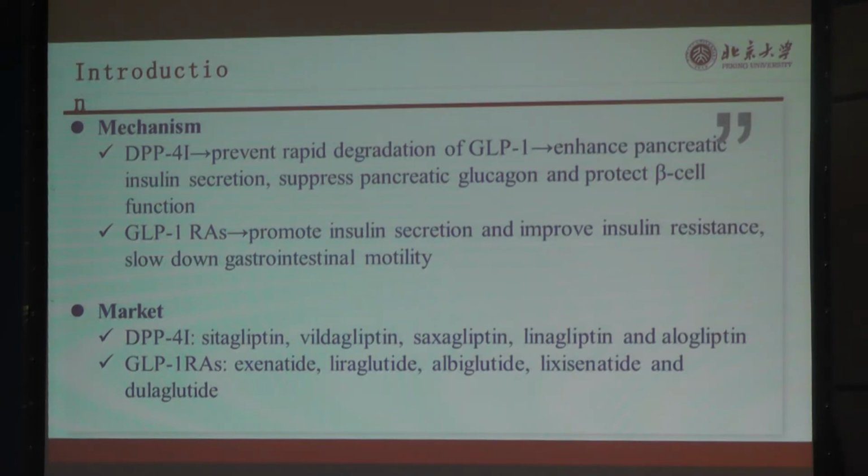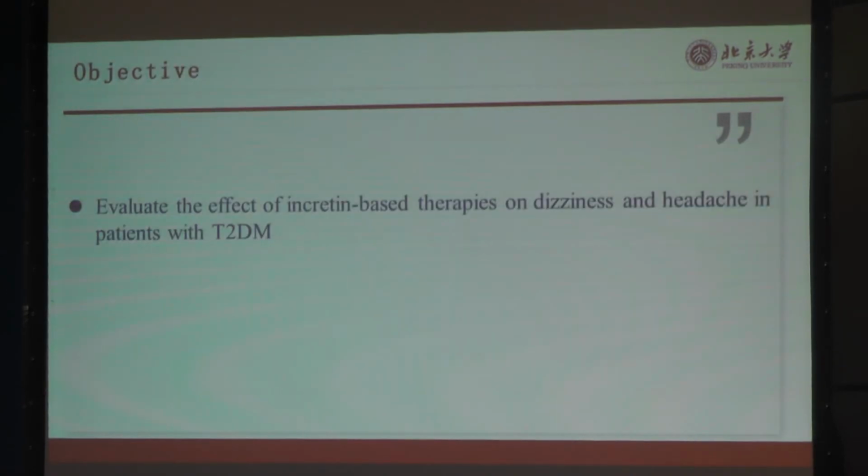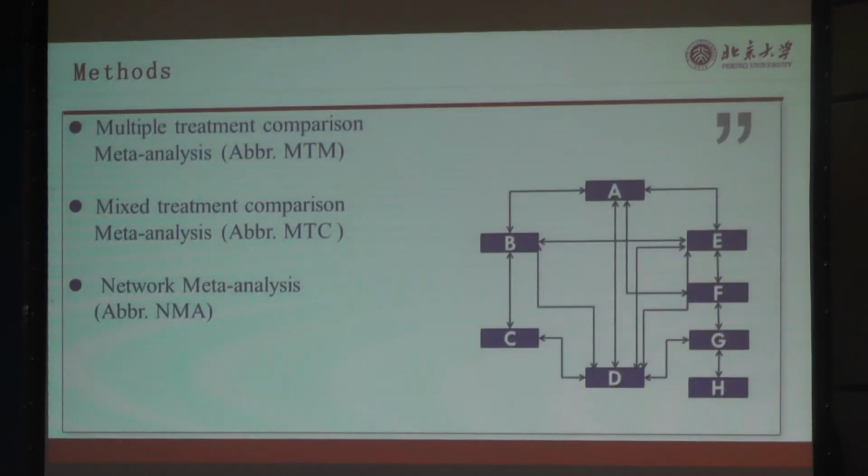Up to now in the market, there are 5 DPP-4 inhibitors and 5 GLP-1 receptor agonists being approved by the FDA. The objective of our research is to evaluate the effect of these kinds of anti-diabetic drugs on dizziness and headache in patients with type 2 diabetes. We only focused on 2 symptoms of the neurological manifestation.